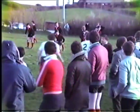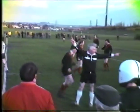Run on the line and progress made by West Bank, but well tackled again by Lowerhouse. Fine tacklers in this Lowerhouse team. And referee indicating to keep him on side. Near mistake made by Lowerhouse, but well gathered by the winger. And referee spotted that infringement there, and a kick to Lowerhouse.